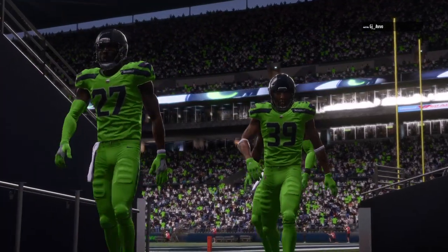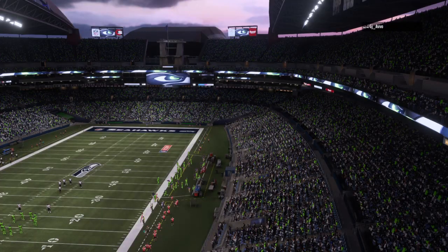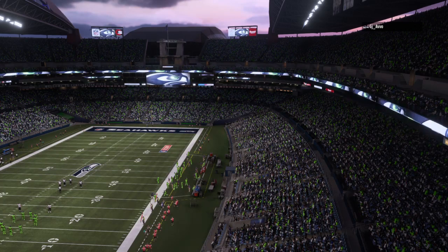So for Baltimore, not much to complain about here. They come in and steal a victory in a tough place to play.